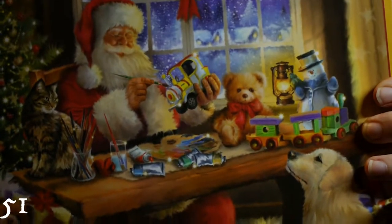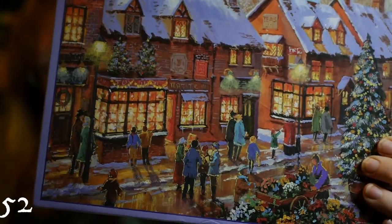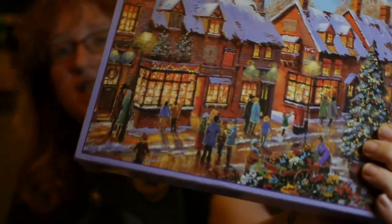Then got Santa's Workshop, because I need some Christmas ones for the kiddies. That's 1,000. So both those are 1,000. Actually, the next two are 1,000. Unopened Christmas shopping street. Oh, Christmas street scene, I call it.